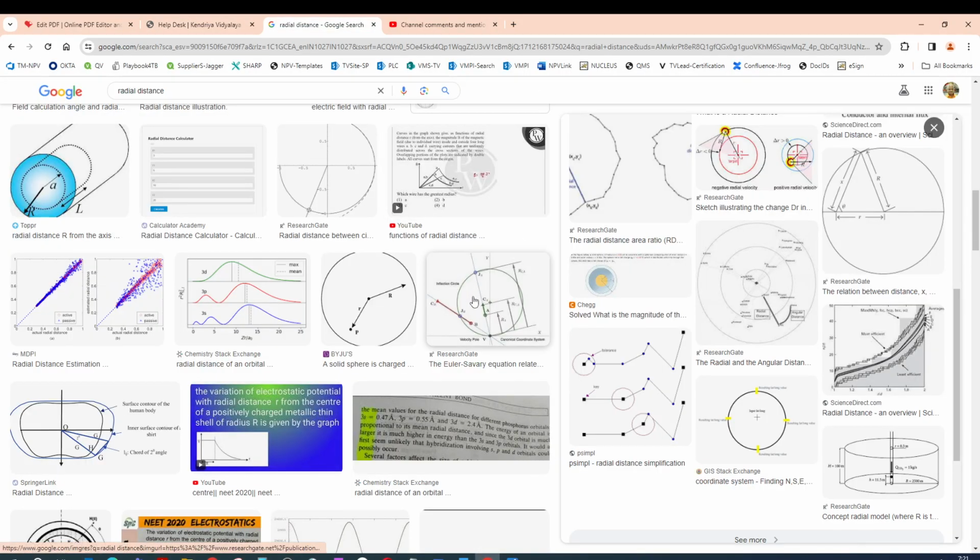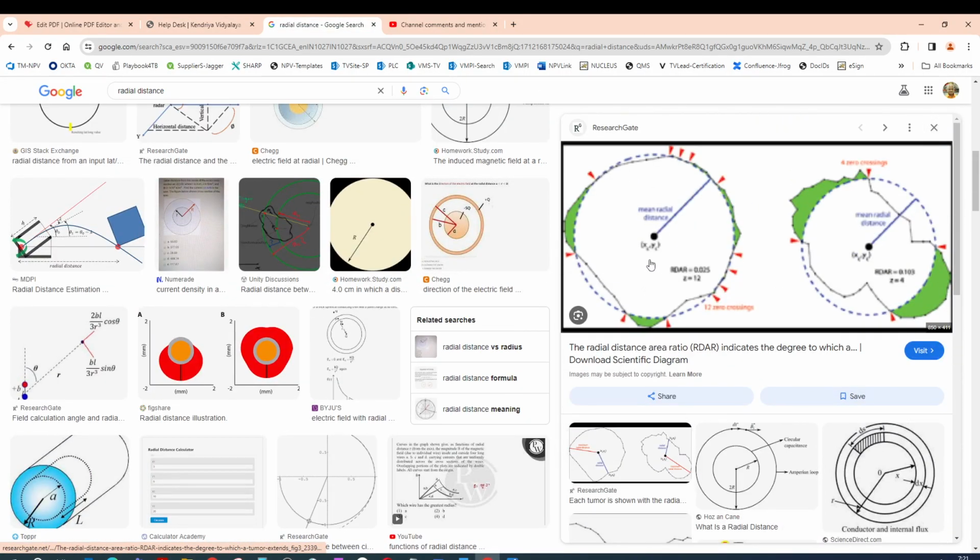The distance from the school is usually the radial distance. Radial distance means, if the school is located at this black dot and your home is in this area, then this is the radial distance, the straight distance. I have created an RTE video where you can calculate the radial distance.